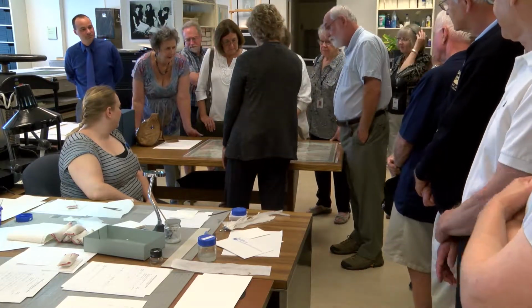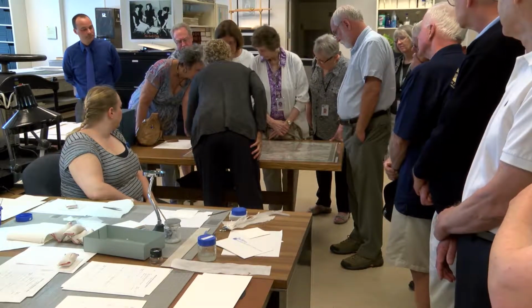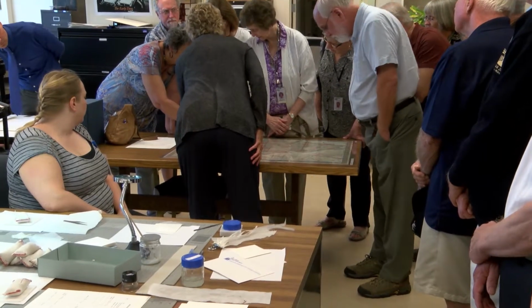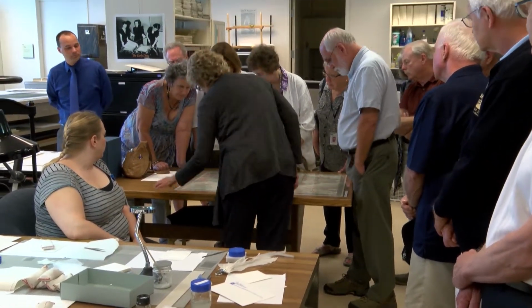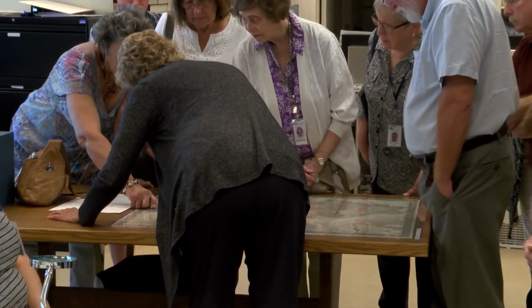And the other interesting aspect of this map is that at this time, where is Chicago? It was very tiny. In 1848, it wasn't a very big city at all. I think Springfield and Galena were bigger in 1848 than Chicago was.